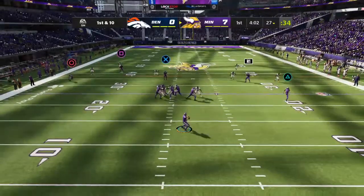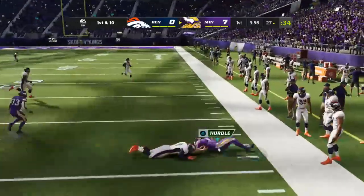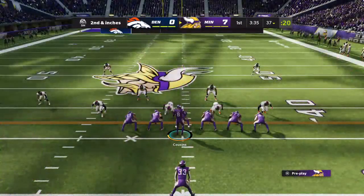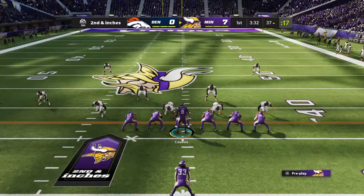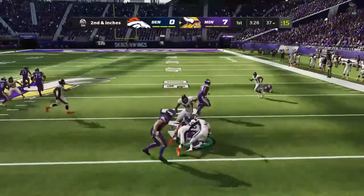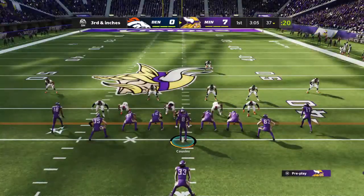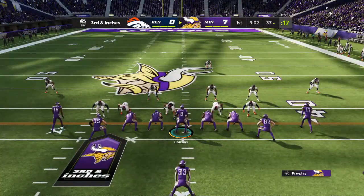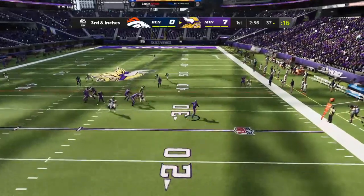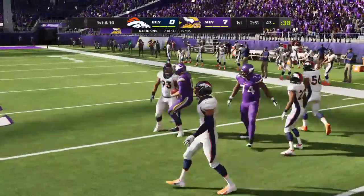Cousins. He'll get 10 there all on his own, but it'll be 2nd down. The first carry now for Dalvin Cook. Looking for a cutback lane, but nothing there as he's met at the line of scrimmage. Third and short yardage, Cousins. And he's taken down at the 43, but not before picking up the first.